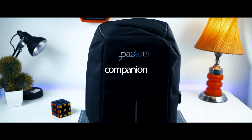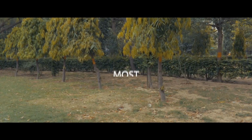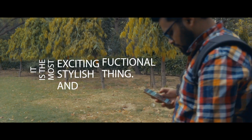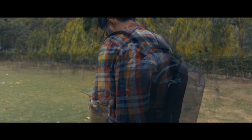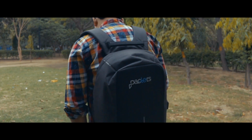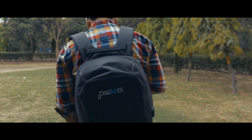Backpacks are the best companion for those who travel a lot, and they are the most exciting, stylish and functional thing. It allows travelers to keep all the stuff in the same place. Backpacks are great especially when you need to go on a trip or you want to take one for commuting.